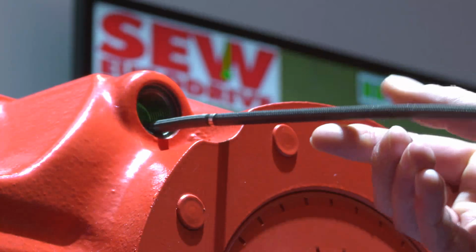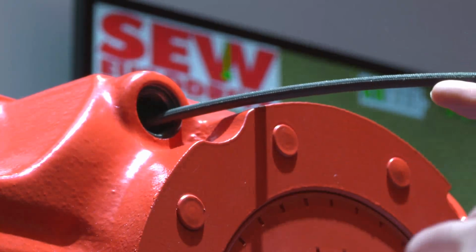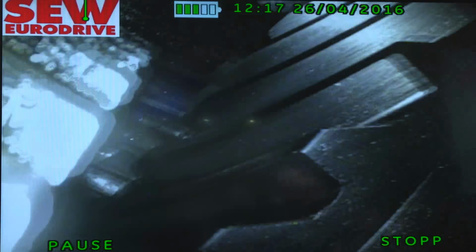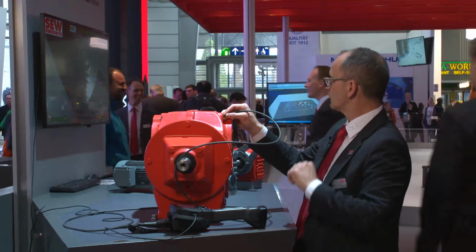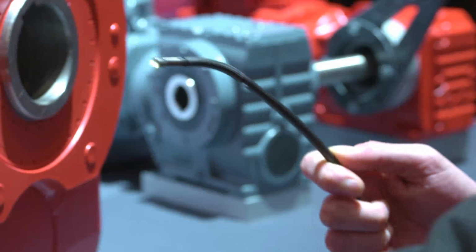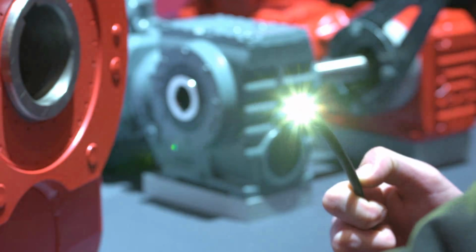Small cameras penetrate the deepest regions, transport and display images that would normally remain hidden to the human eye. Endoscopy. Although most of us will be familiar with this technology from the medical sector, SEW-EURODRIVE is using the HANNOVER MESSE 2016 to demonstrate the industrial potential of this technology.